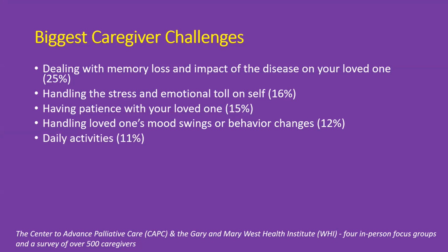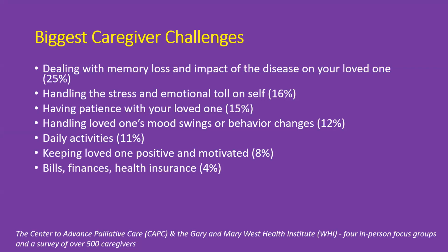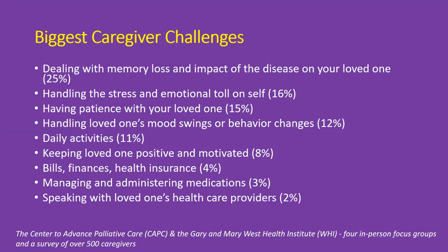And you can see some of the other frequent behaviors and challenges here as well. Changes in daily activities, keeping a positive and motivated attitude, problems with maintaining finances and other bills, administering medications, which we talked about a bit before, and then speaking with one's healthcare providers. And finally, scheduling appointments and overall time management. So these are an overall ranking of some of the biggest caregiver challenges.